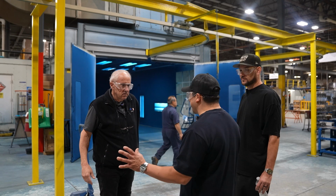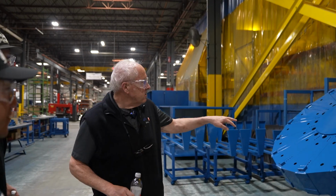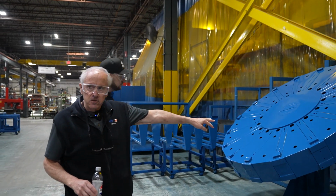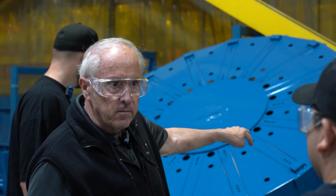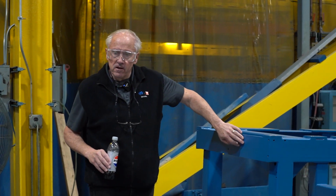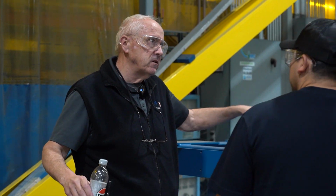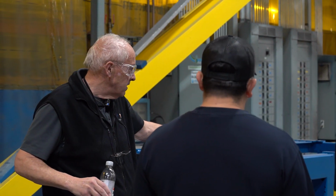So this is where all the blue is being painted, right? Yeah. We do 2 processes. This is a gloss shiny color that we do as a base coat, and we put a hammertone over the top of it. If you look at the difference in the surface, this hammertone will cover up any real minor blemishes, sanding, and grinding marks.